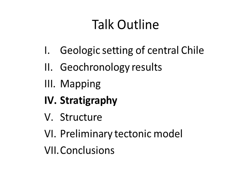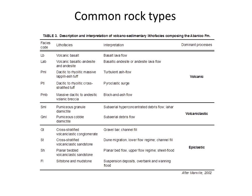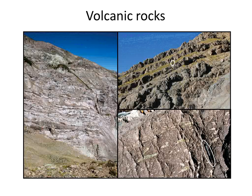Okay, so a little bit about the stratigraphy. Some of the common rock types, I'm not going to read these all off to you, but you basically had 3 main groups: volcanic, volcaniclastic, and epiclastic deposits. By and large, most of the Abanico Formation is made up of volcanic and volcaniclastic deposits, so things like basaltic andesite lava flows, or basaltic to dacitic lava flows, ignimbrite or tuff deposits, block and ash flow deposits. The volcaniclastic units are what I interpret to be lahar deposits and debris flow deposits. So let's take a look at each one of these real quick.